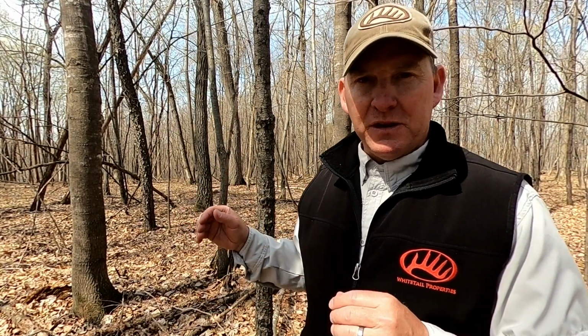Open areas can be good, maybe to funnel your scent down through areas where maybe the deer aren't going to travel. But when you're looking for habitat holding power, these high stem count areas are what you're looking for. And frankly, you want to find that diversity of habitat and stem count on your property. So we're gonna keep moving along here.